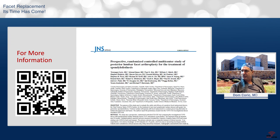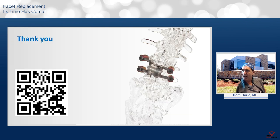This is the study that has been published in Journal of Neurosurgery Spine. That was the 249 patient cohort that we discussed. So this is in the literature. It is now available online.